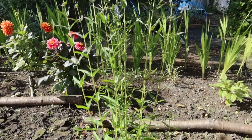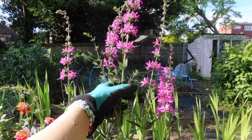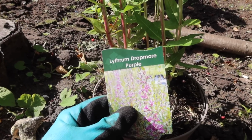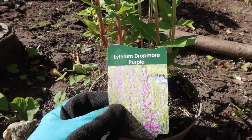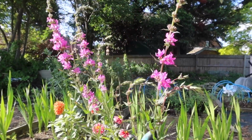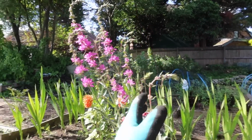Right, first plants that I picked up are these gorgeous perennial flowers. I will tell you what they are in a second. I actually do know the name of these, but I've forgotten. Hang on a second. There we go, Lythrum Dropmore Purple. These are perennial flowers, and I thought they would be perfect for my little wildlife planting under the apple tree, because I want to get more perennials in here that come back every year and just make my life a bit easier. I got two.